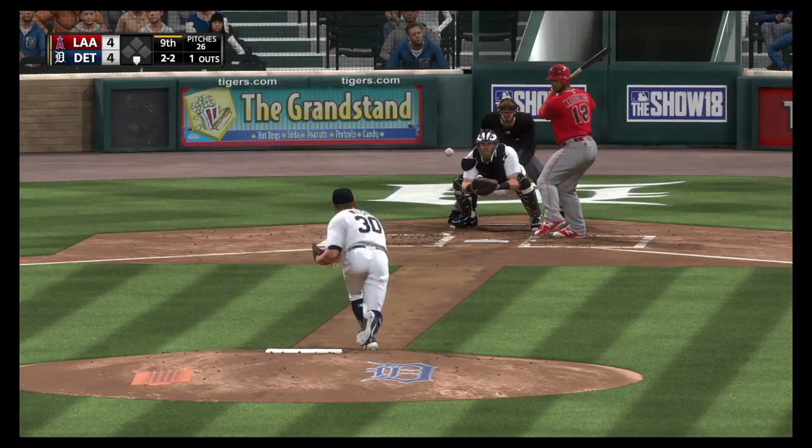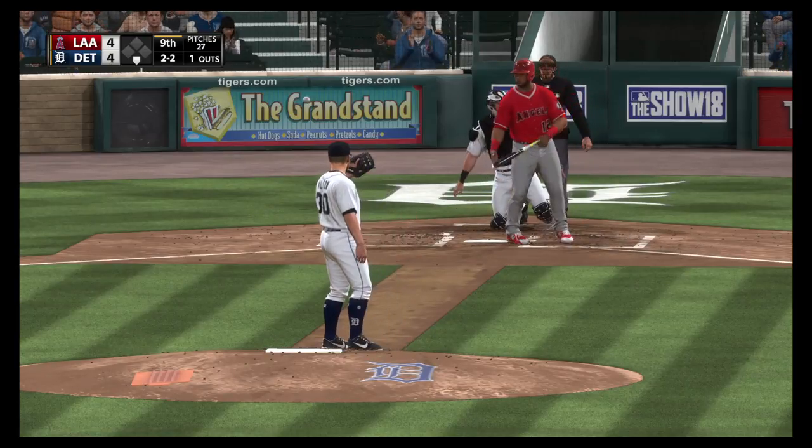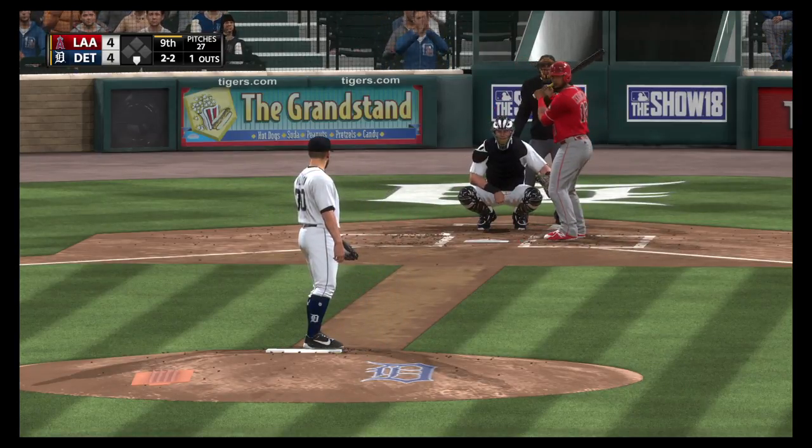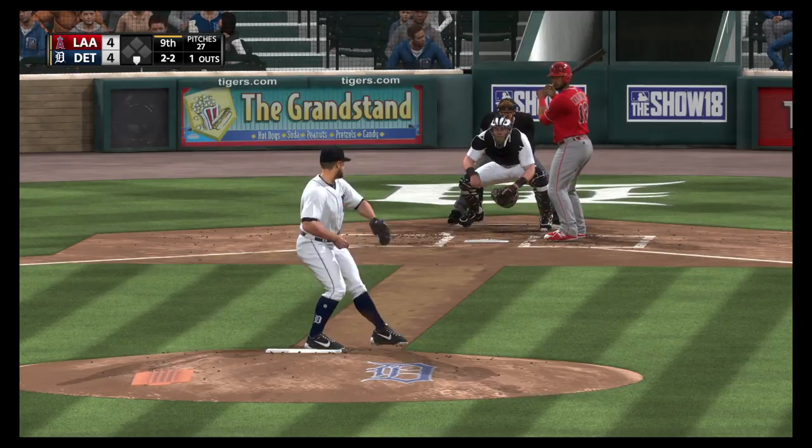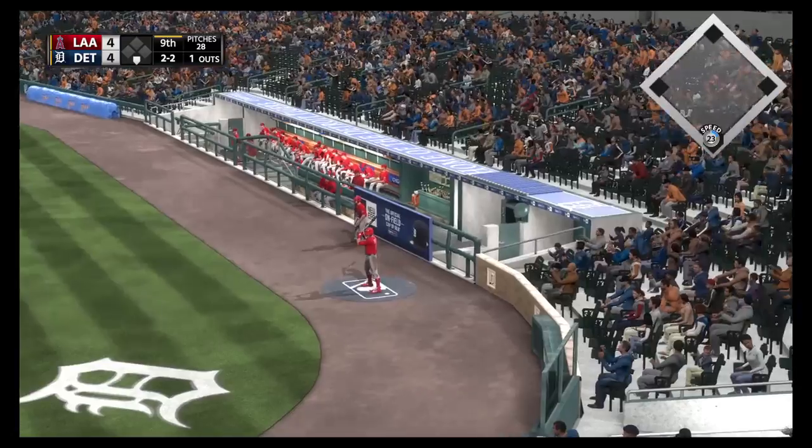The 2-2. Still hanging with him. Another good swing to keep it going. Can't imagine he comes back with a third breaking ball. That hitter looked like he timed that one up pretty well and just missed it, fouling it away.